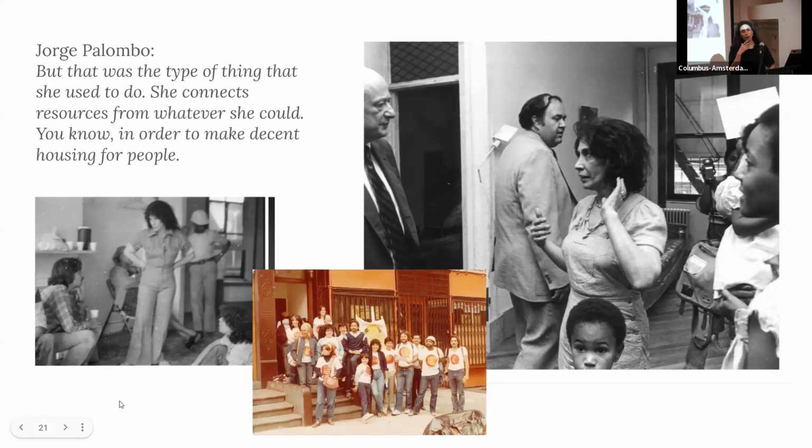What I hope I conveyed was how many layers this story has. It was really difficult to put a presentation together that made sense, because there are so many different layers, so many different groups, and so many important milestones happening simultaneously, because the housing issues at that time were pervasive and weren't isolated to one community. It was all over New York. So I think that Cheryl, as Jorge so beautifully said at the end of that last quote, did whatever she could to help people who wanted to renovate a building.